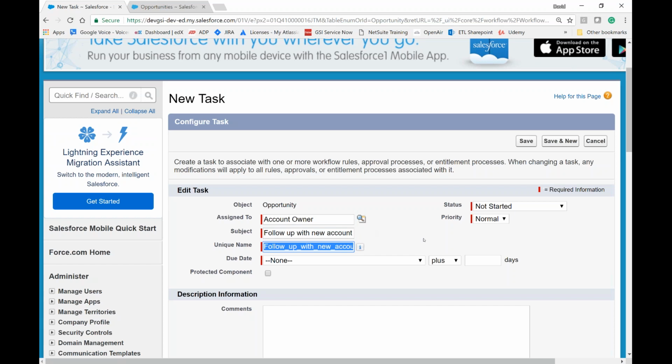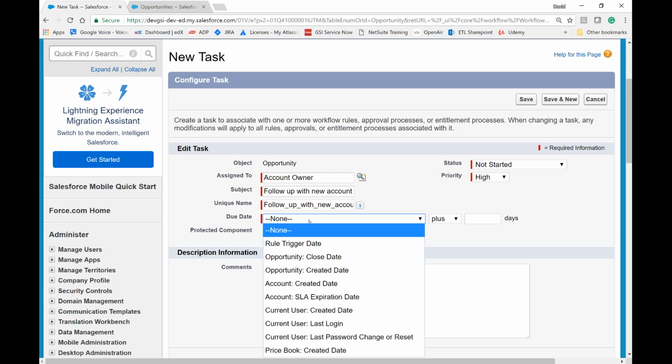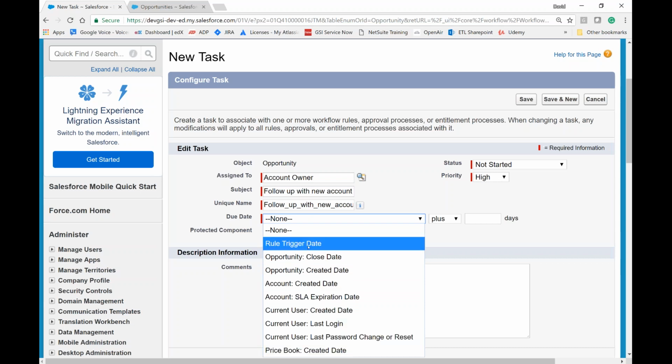and the unique name gets created. We're going to say the status for this is not started. You can see you can select statuses to put it in. We're going to say the priority is high because it's important that they do this. Now, the due date, and we said we want them to do this within 7 days. So we're going to say the due date is going to be based on the rule trigger date. You can see there are a number of other rule dates that you can select from, but we want it on the rule trigger date because we want to know when that opportunity is created.